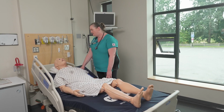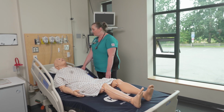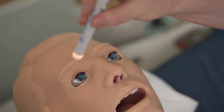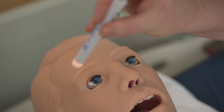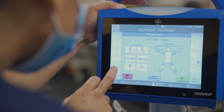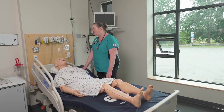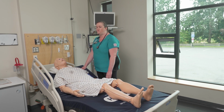At KPU, having the high fidelity labs offers students a high-tech experience and valuable hands-on experience for doing skills and practicing skills within a high-tech, high-fidelity environment. The feedback that we give you is invaluable for you to take with you into a clinical type setting.